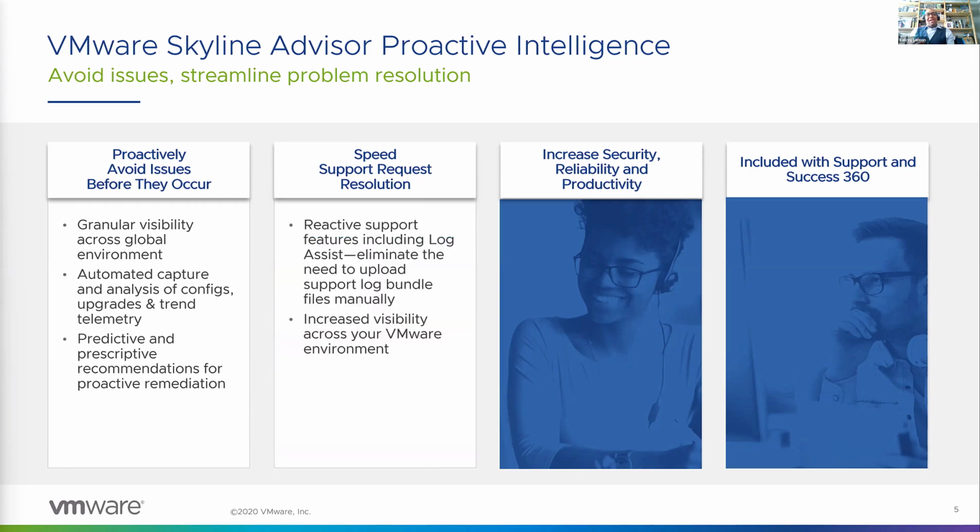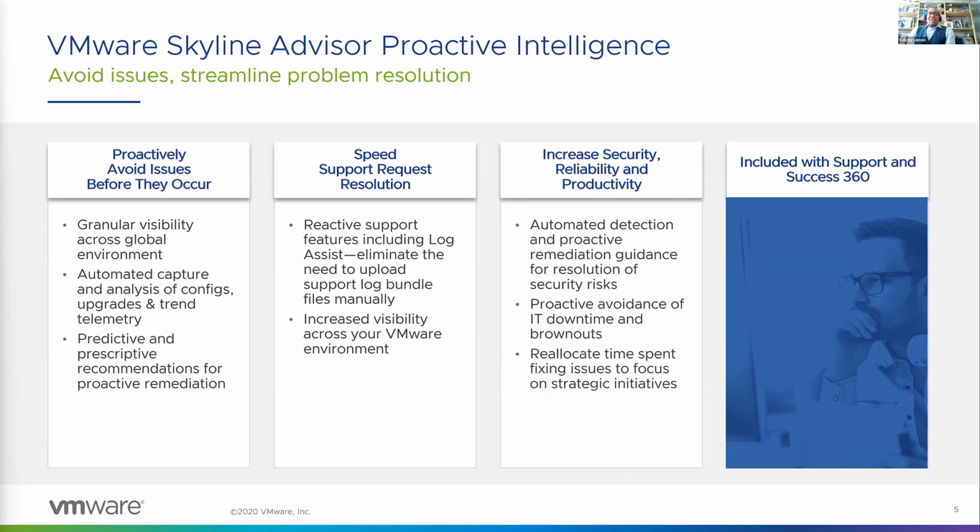And with that, Skyline also helps resolve existing issues faster. So say, for example, you have a case open with us, our tech support engineers can use Skyline to view your environment-specific configurations. And then at that point, they can use data-driven analytics to speed discovery and ultimately drive faster resolution times. And Skyline's automated detection and proactive remediation guidance helps strengthen your environments. So with the service, you can avoid that IT downtime, and then you can reallocate that time to do more valuable work.